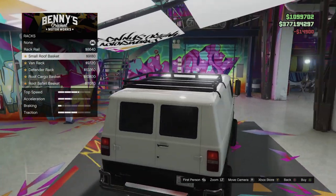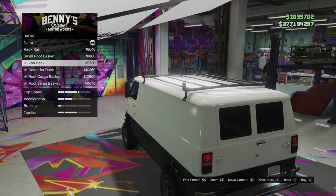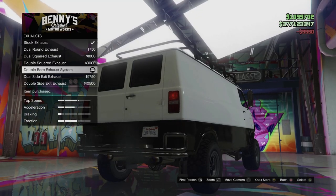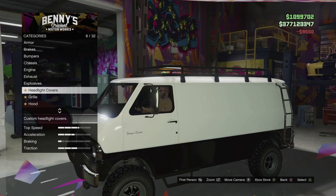Chassis. We got some racks. Ooh, this is going to be exciting. Throw some stuff on the top there. Van rack. Some bull bars on this thing here. Nothing too crazy, though. We're going to keep the bore exhaust system dual tip. Explosive headlight covers.